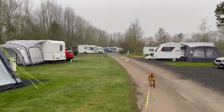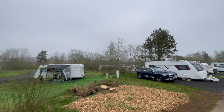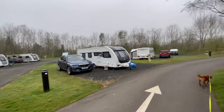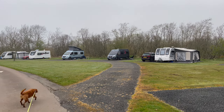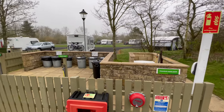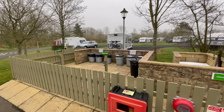The site's arranged in nice little areas, so you've got a number of different options on where you want to pitch. Kind of little cul-de-sacs round a main loop, so it breaks the site up nicely. We stayed on pitch 55, which backed onto the dog walk, and a little bit further in the distance, the river. There's various points across the site with recycling, waste and fresh water, and chemical waste disposal points.